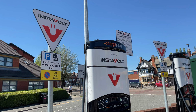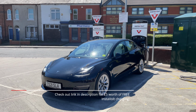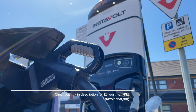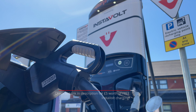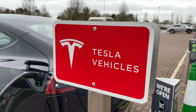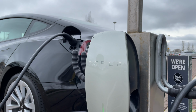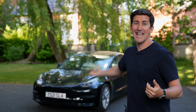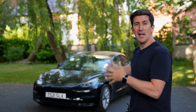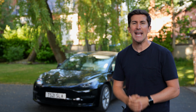And the big one, fuel is so much cheaper in a Tesla Model 3 compared to petrol or diesel. You can get cheap rates to charge your car at home, you can use public charging, and in my case, I've got a lot of free public charging here in Manchester. So make sure to check out my other videos on how you can get the cheapest charging for your car. So there you go, that's how I saved almost half price on my brand new Tesla Model 3 long range here in the UK. Let me know if I've missed any costs or any savings in the comments section below.